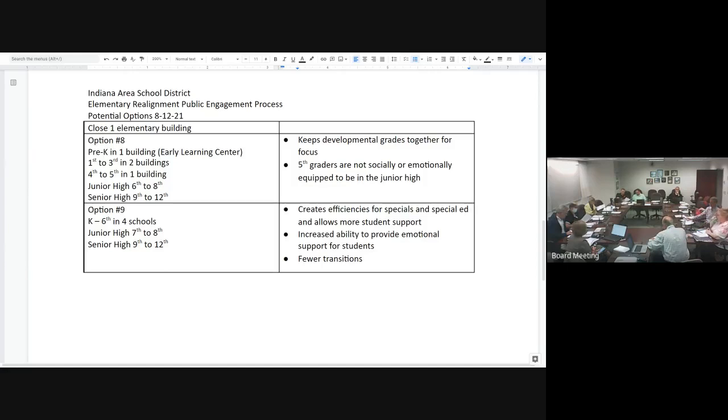Option 10 and option 3 are similar, but the difference is that option 3 puts 5th grade in the junior high, and option 10 does not. Right. So that's how I would distinguish between those two options. 3 and 10 are very similar, but 5th grade moves to the junior high in option 3. Okay.